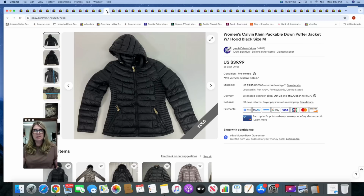All right, next is a women's Calvin Klein packable down jacket. This sold for $39.99 plus shipping. I picked this up at a yard sale back in June, and I know I paid under $5 for it. I just don't remember the exact amount.